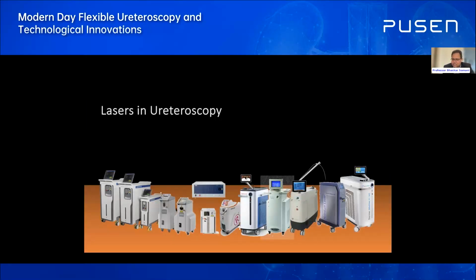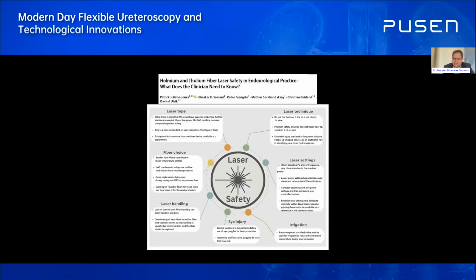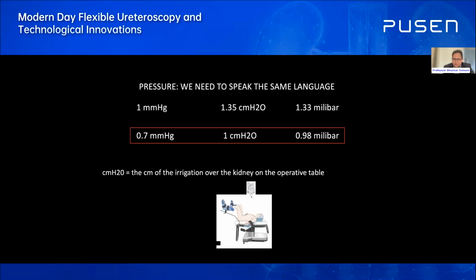Lasers, I'm not going to go into details. We have heard about different lasers. We have heard about TFL and holmium laser and different aspects of laser technique, technology, handling, fiber choice. And essentially, this is all going to define the endourologists of tomorrow.